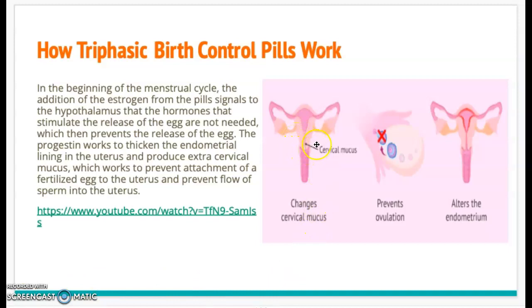You can see here at the cervical opening and in the neck of the cervix, extra cervical mucus is there due to the triphasic birth control pills. Since ovulation does not occur due to the estrogen, the worry of pregnancy is decreased significantly. The third way that triphasic birth control pills alter the woman's body is that it adds endometrial or uterine lining, which is shown right there.